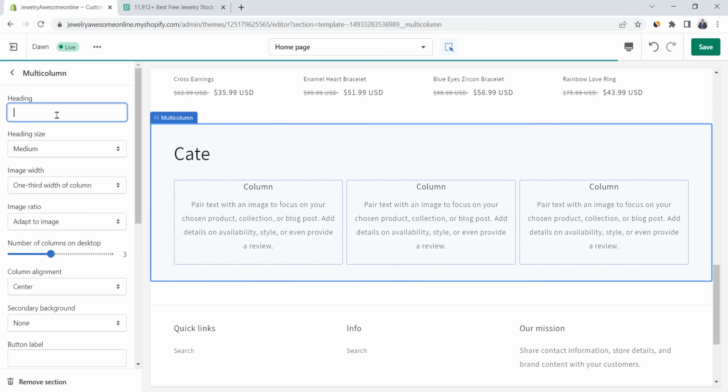Go back, click on first column, and let's add rings collection here. Go to pexels.com and pick a nice image. Click on select image and upload it. Click on select. Right here, rings. And here delete the description. It's not necessary. And at the link, select rings collection. And at the link label, write shop now.